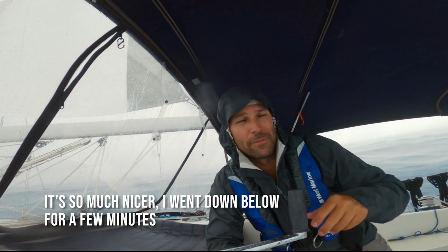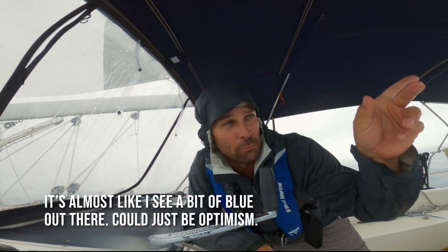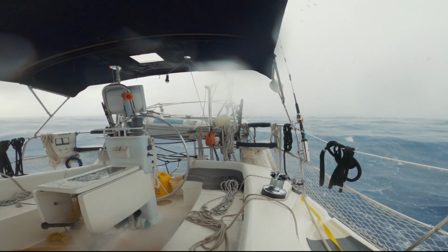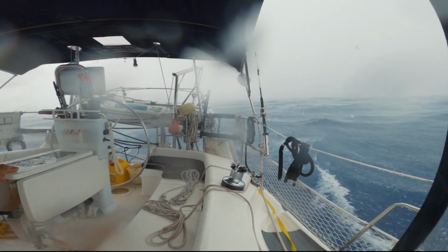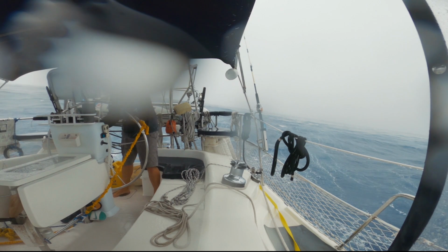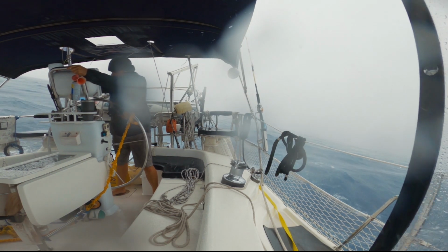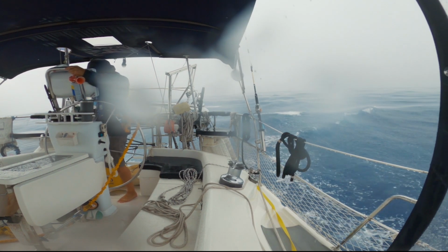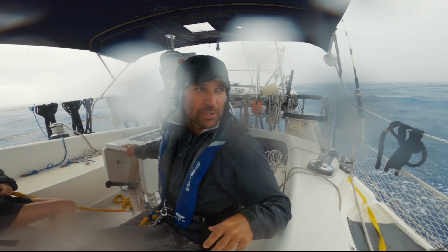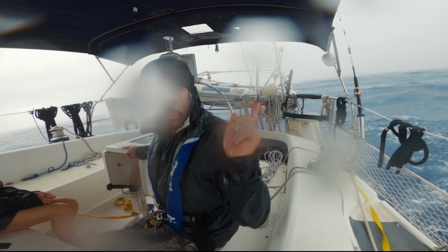So much nicer. I went down below for a few minutes. That's an easier way to do storms. Almost looks like I see a little blue out there. Could just be opposite. Here we go. Knots of speed, and the wind has settled to about 22. I see blue, but I'm really looking for water spout on the perimeter.